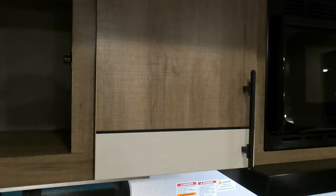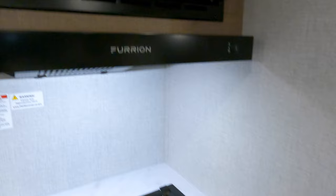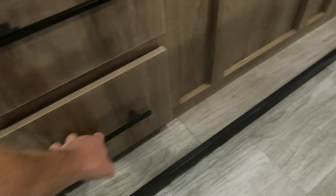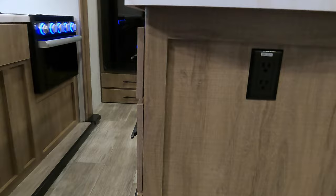Great storage. Microwave, cooktop, oven. Nice pots and pans storage. Take a little more time than normal. Just try to open up everything. Whoever buys this floor plan is really interested in their storage. Okay, you got power right there. Nice to see how deep those are. Great spot for a garbage can underneath the sink.